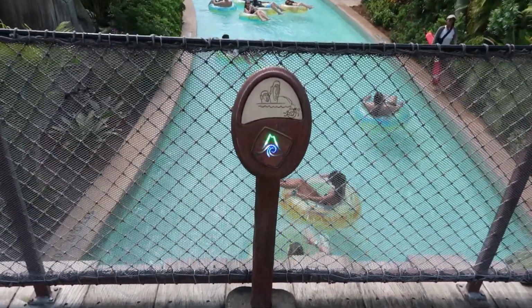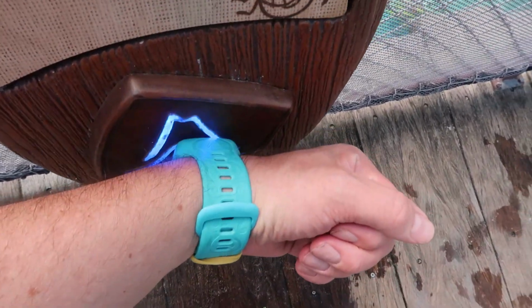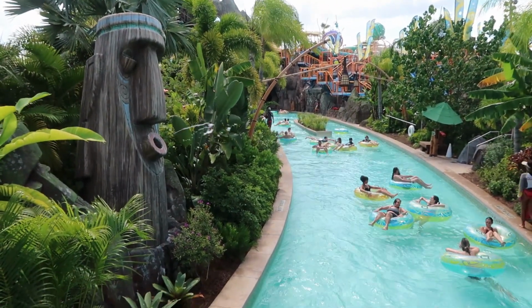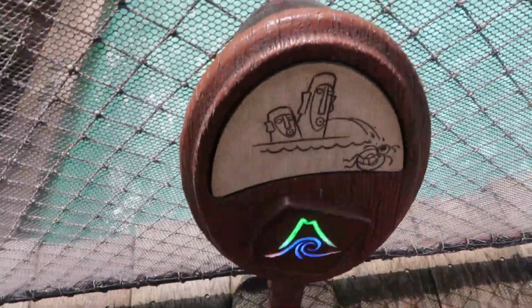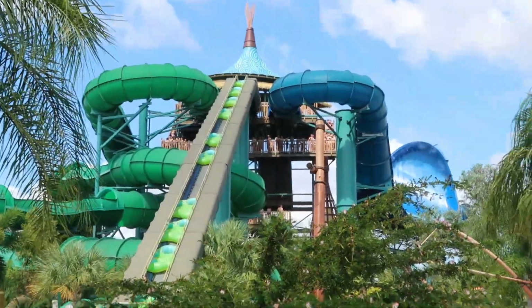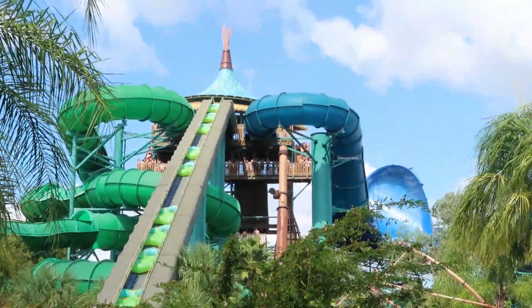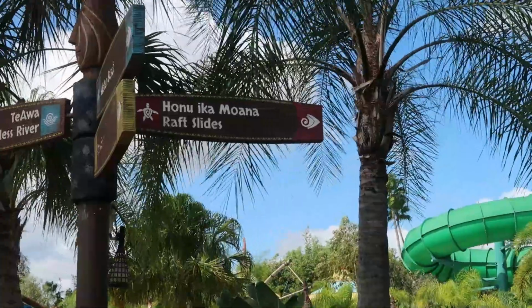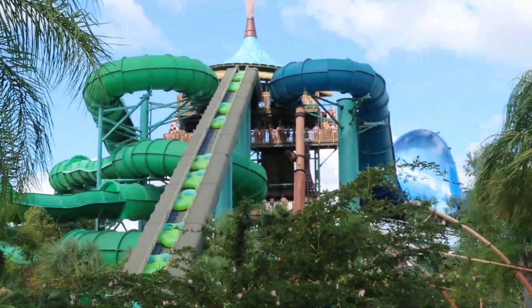I'm going to touch my Taboo to see if I can squirt some water over these people. It worked. So we did these two slides earlier. The blue one on the right is where the boat goes right up the side, really high up, which is good fun. And they're called the Honu Ikamona raft slides. They were good fun.